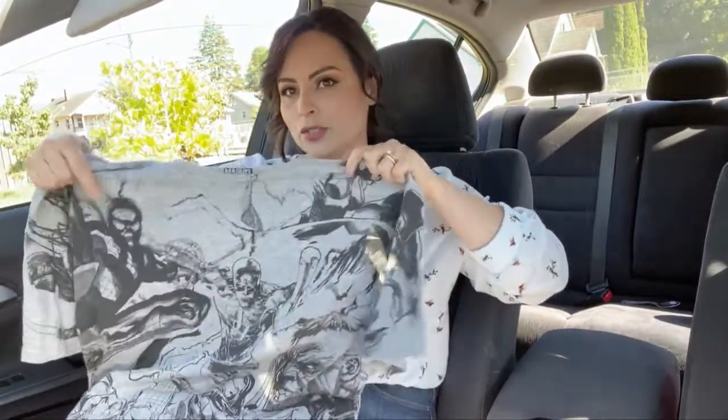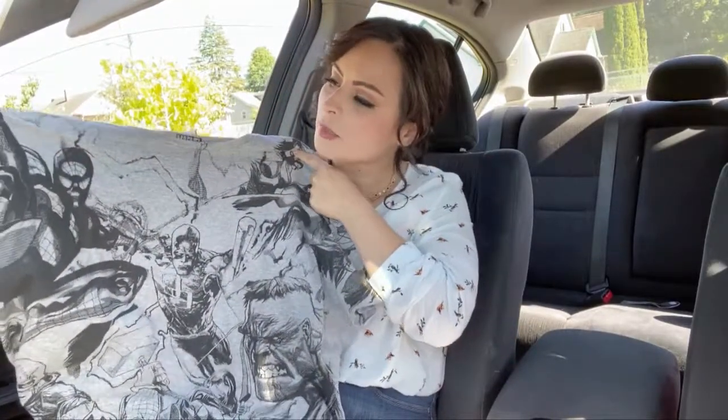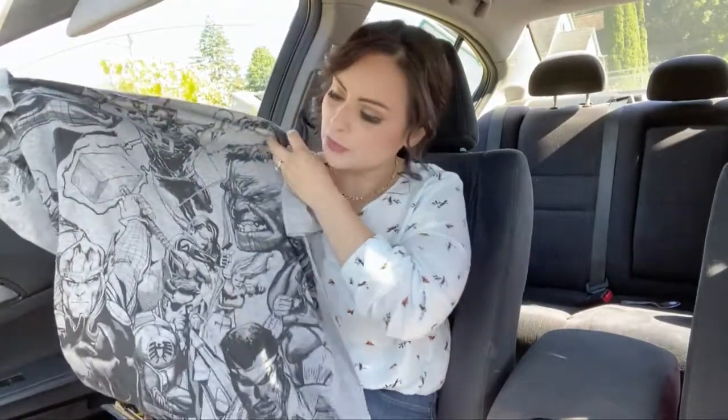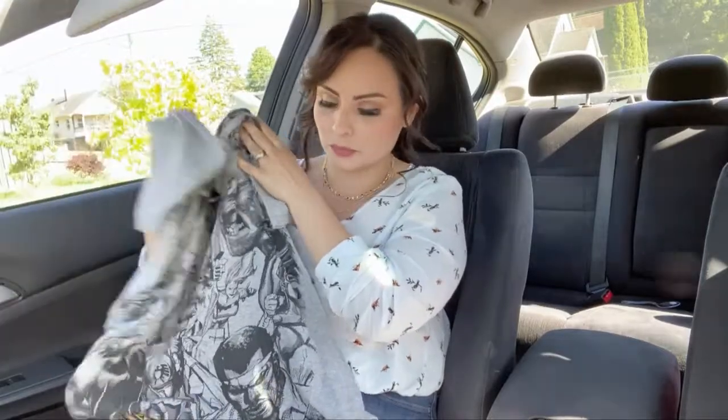My daughter actually liked this one. We all like Avengers and superheroes. So this is kind of big for her, but she wanted to use it more like a sleeping tee. So it has like a Thor and different superheroes on there.